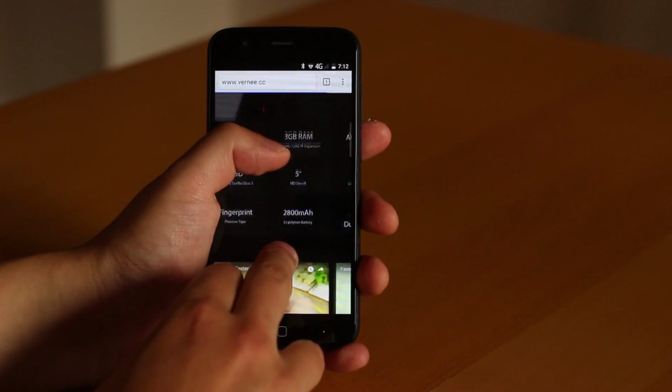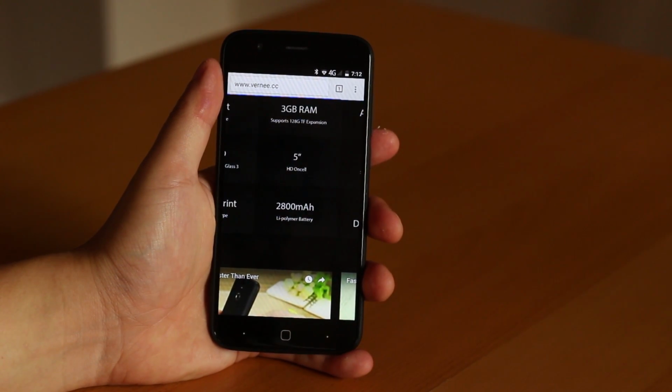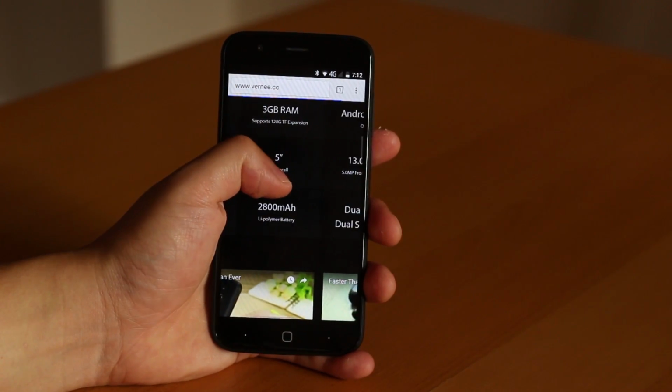So Vernee has decided to put a 2800 mAh battery for a 5-inch display, which is definitely really decent, but it's not a big battery phone. I'm expecting slightly above average battery results here. Let's see what we get.